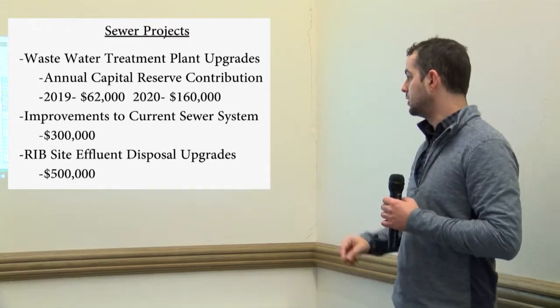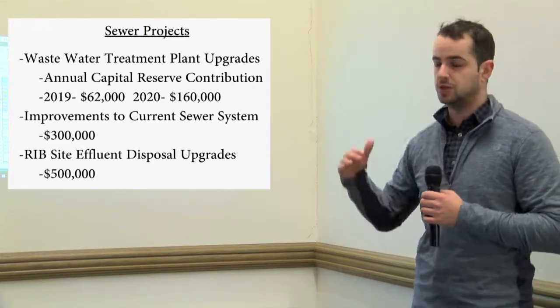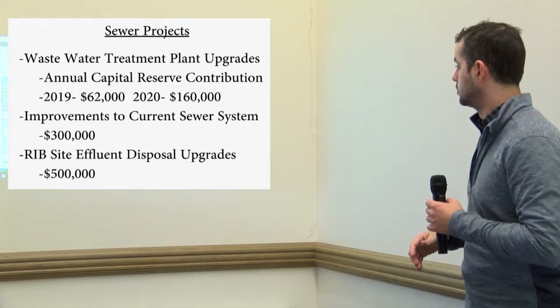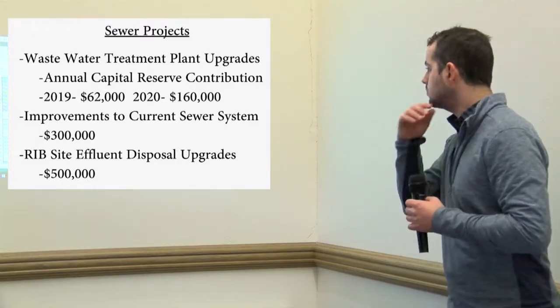But you'll see out in 2020, we actually plan to expend $160,000, and that's because we built up that capital reserve account. And these are specifically improvements being made to the plant here.